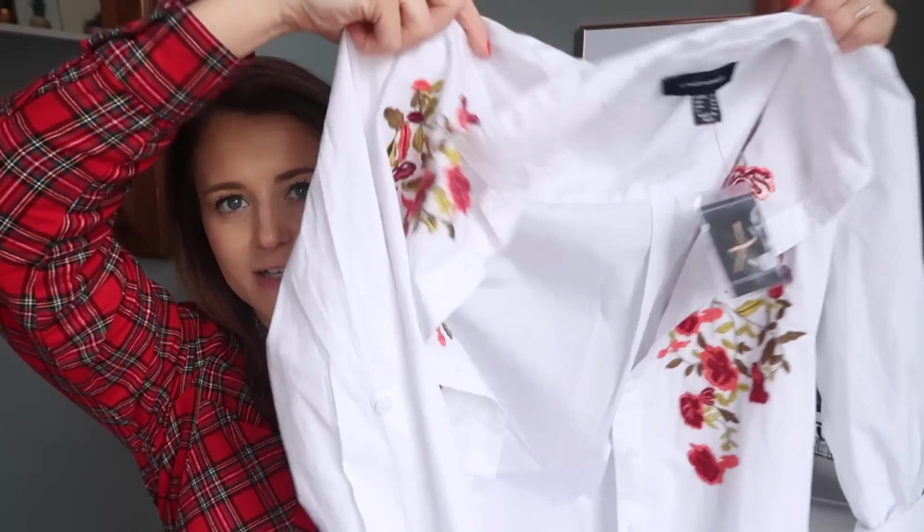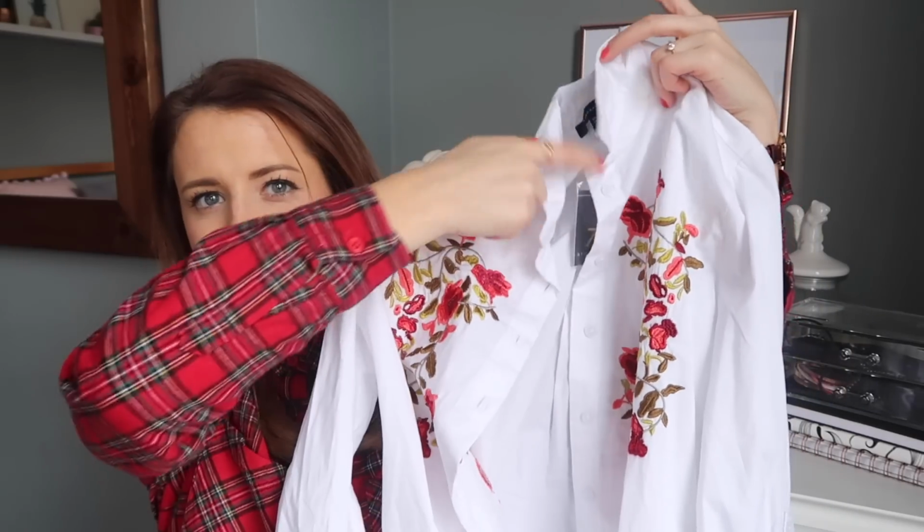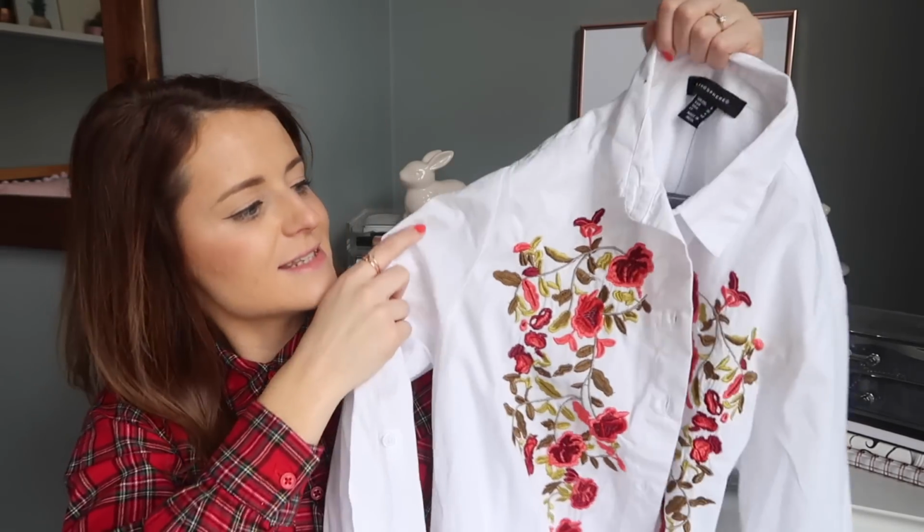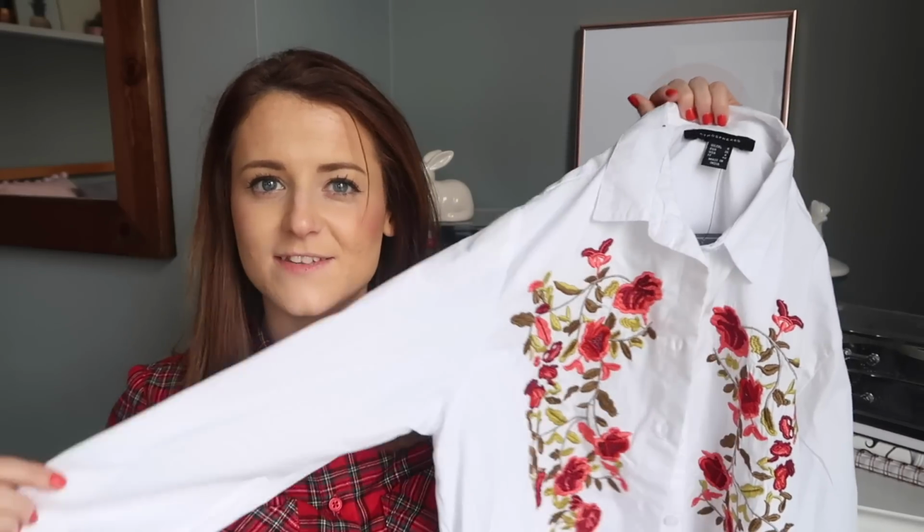This embroidered shirt, which really doesn't look that appealing right now because it's undone. But it's this embroidered shirt, and this is the first piece of embroidered clothing that I have bought this year. I know that it's really in, and my friend Jess has been wearing loads and loads of embroidered things. When I first saw all this embroidered stuff, like embroidered jeans out, I was not feeling it at all.